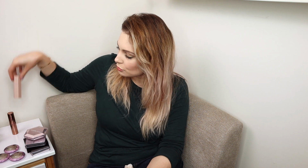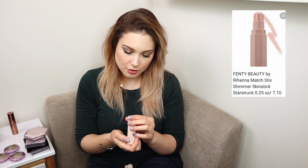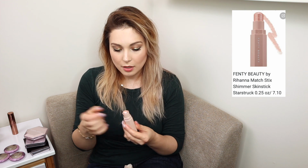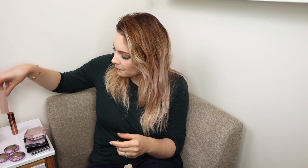With regards to one of the newbies, I've ordered this Fenty Beauty Trio with the contour, the highlighter, and the concealer foundation sort of stick. And this is the highlighter out of this, and it's called Starstruck Matchsticks. I am still trying it out. Obviously, this is super new, so I'm not really ready to make a decision on that one either. But it's very pretty. I'm thinking this is definitely going to be a keeper. I don't see myself getting rid of it.